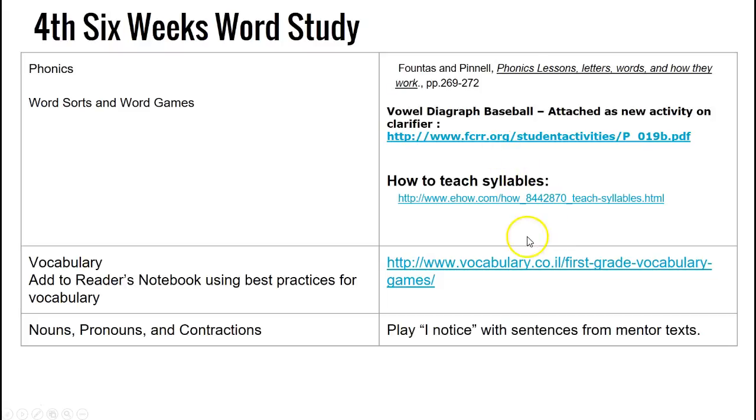And then here are some activities to maybe put into your workstations. Teaching syllables, here is a link about how to teach syllables, doing lots of phonemic awareness with these babies. They need that. Then adding those vocabulary words to their notebook, and then here's a link to the vocabulary games.